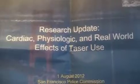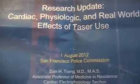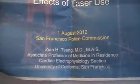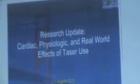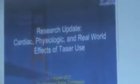Lastly, in terms of major research, we relied upon even our own homegrown Dr. Zhang, who presented before the Police Commission, in real-world use of the effects of taser use. In his recommendation, he concluded that tasers may serve a useful role in law enforcement, but policies should be designed taking into account the risk.